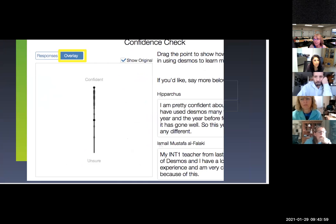So the information that you get on this teacher dashboard is amazing. I can't recommend that enough. And then you have that continued. It stays in your teacher dashboard, so you have that information.